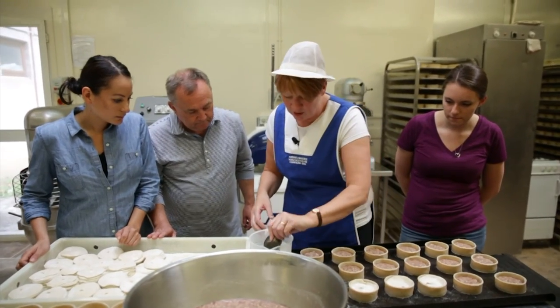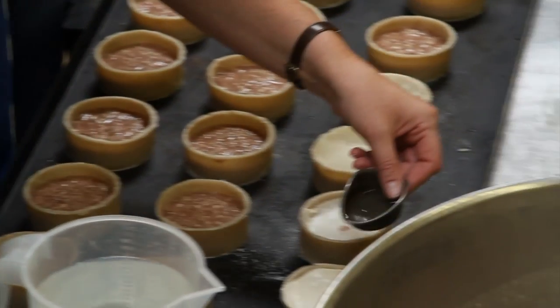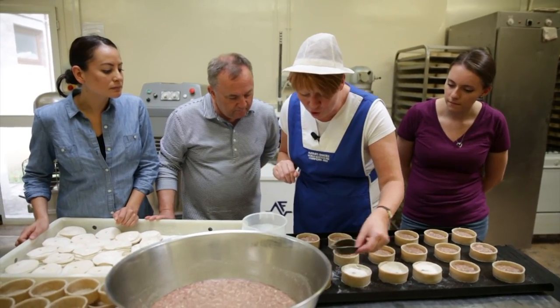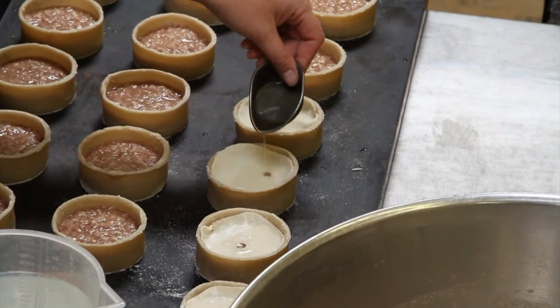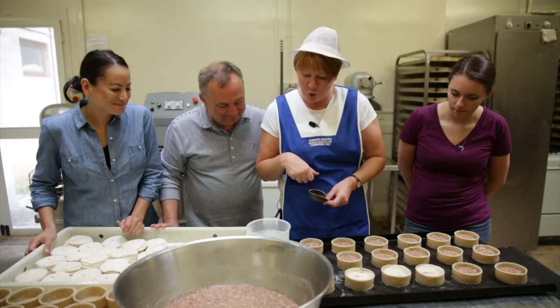Then what we do is we have a wee scoop of water on the top, and that's a wee trick of the trade here for us as well. That's so you're not drying out your lid when you're cooking it, because you don't want it to be hard and crusty. Just a wee scoop on top.